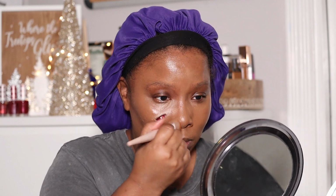Lately I haven't even been using a sponge. I've just been using a brush, like this brush by Fenty, and I honestly have been loving the way it looks on my skin. I am breaking out right here, as I said, so it's a little dark. Honestly, the way the skin is looking, I'm not mad at it.